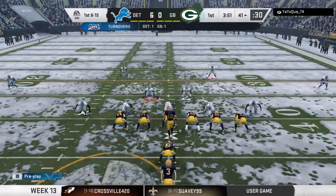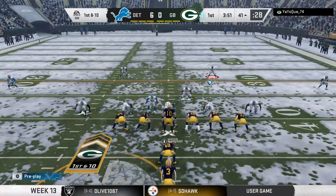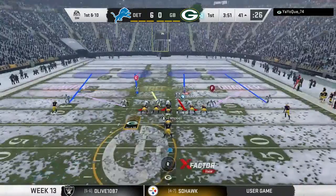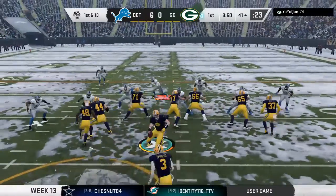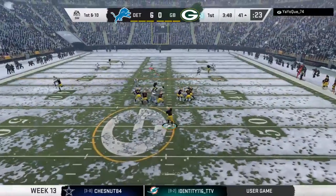Go set. 18 Gator. 22-jet bomber. 22-jet bomber. Watch Avery Creepman. Hey, Charlie. Head up. Trying to shake off the interception from the last drive.